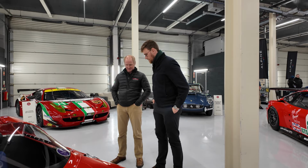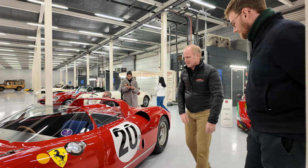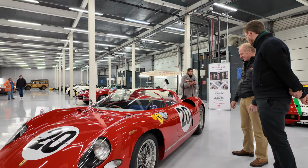Yeah. And I just want to show you something here, because this is how numbers were painted in period, with a paintbrush. And some cars today are so over-restored, but my dad, who went to many Le Mans in this period, says they were never shiny like this. No. And they just whacked the numbers on at the last minute.